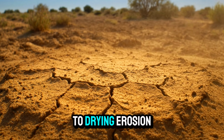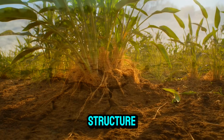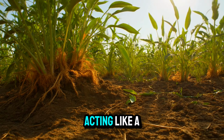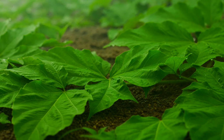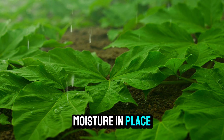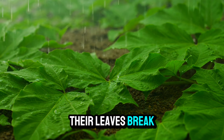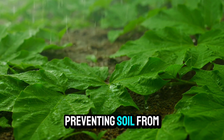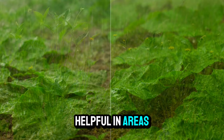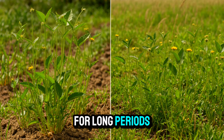This can lead to drying, erosion, or loss of structure. Fast-growing plants cover that surface quickly, acting like a natural shield. They reduce direct sunlight on the soil and help keep moisture in place. Their leaves break the impact of rain, preventing soil from washing away. This is especially helpful in areas that are left uncovered for long periods.